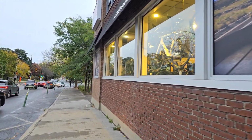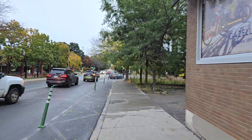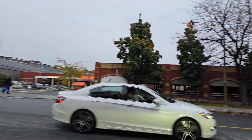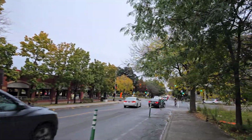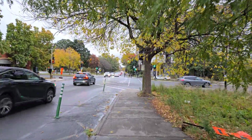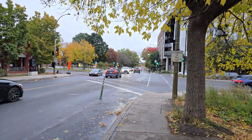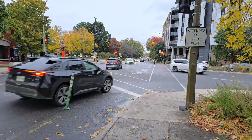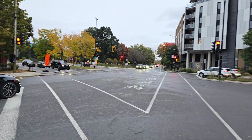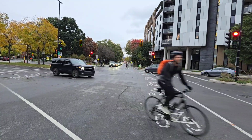There's a bike shop that's been here for quite a while. So now we are in the Saint-Henri neighborhood of Montreal. And we're going to be crossing over some train tracks shortly. Here is Saint-Antoine Street. This is Rue de Courcelles, by the way. This here is Rue de Courcelles Street.